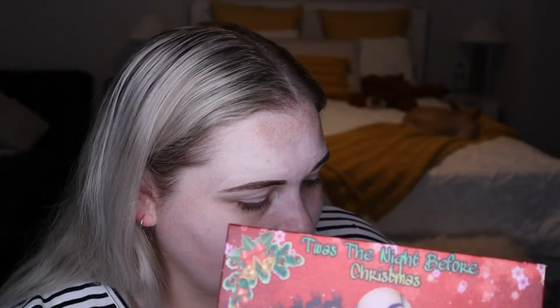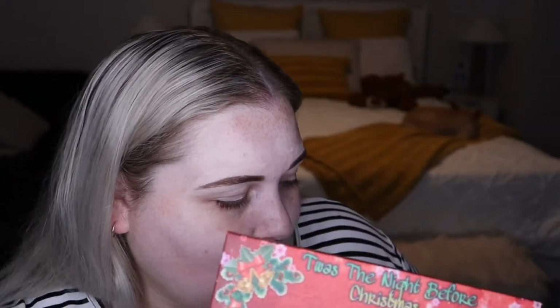So this is the absolutely stunning, amazing palette. It did come all packaged up in bubble wrap and tissue paper, and it had this clear cover on top. And I have also taken out the clear plastic from the middle already because I was too excited to wait and I had to swatch at least one color. So this is what the palette looks like.